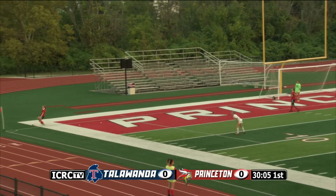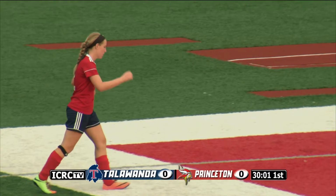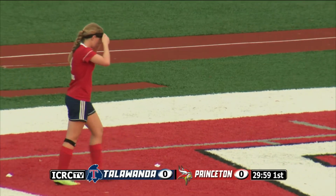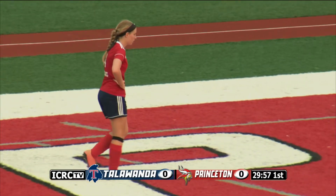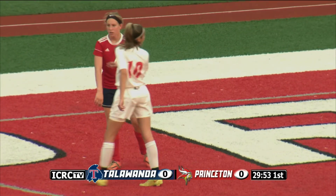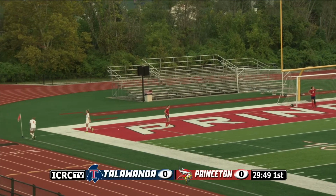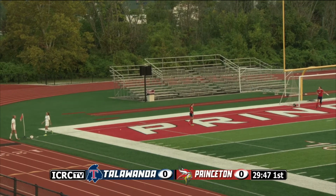She's tripped up, and the ball will roll out of bounds, and I believe we have... Thought we were going to have a goal kick, but the line judge is signaling for a corner. So Princeton will get their second corner of the night, and another chance to put up a lead on Talawanda.